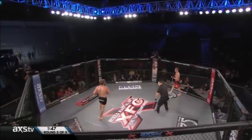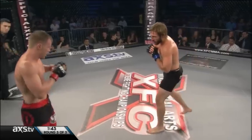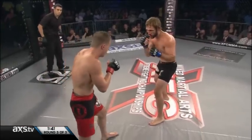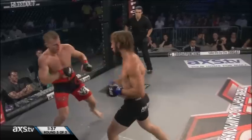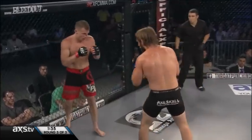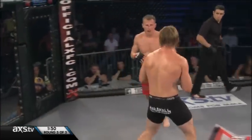Blood coming down from the bridge of the nose of Lando, courtesy of that right hand. The right eye's been damaged by the left hand of JP Reese. And again he pops off a jab. Uppercut from Lando, tries to put the chin through the top of the head. JP's leaning away to the right just enough for that uppercut to miss him now.